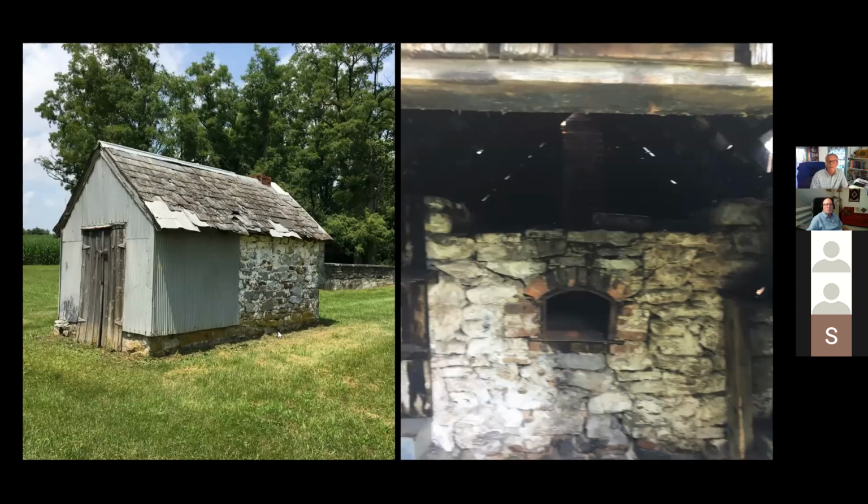Other structures from the 18th century on the farm include this great bake oven, which is built directly behind the 1763 house, and this is a fully intact squirrel tail oven, very, very similar to the oven that is demonstrated at Landis Valley. This oven is in pretty good shape. You can almost use this oven. But it's another example of an 18th century structure, again, probably contemporary with the 1763 house.